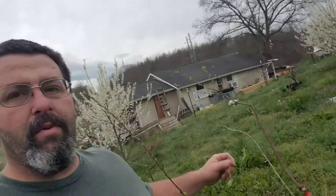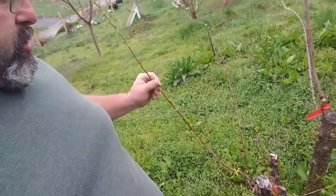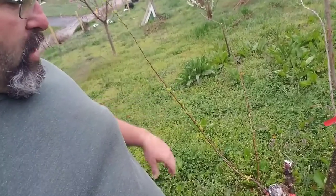So this was one the top died on, so I grafted it over last year. All the grafts, but I think one took. I will need to regraft that after this weekend. I'm waiting until this cold snap goes away.